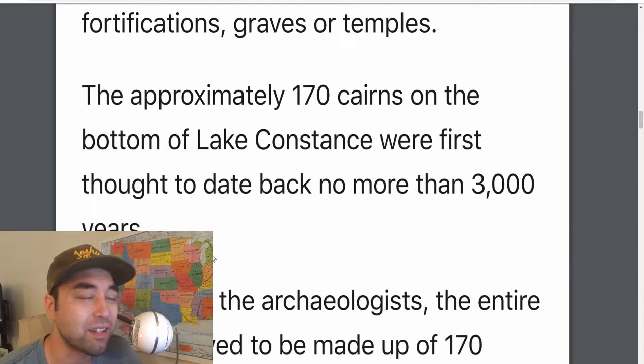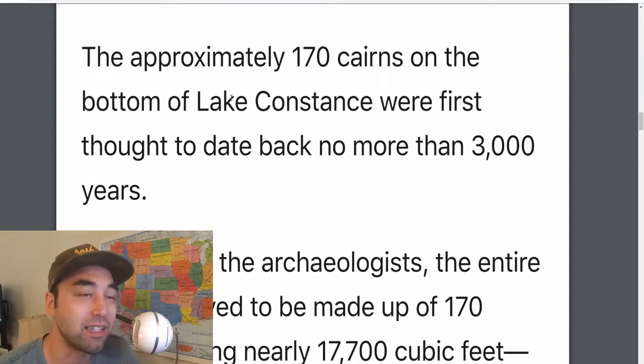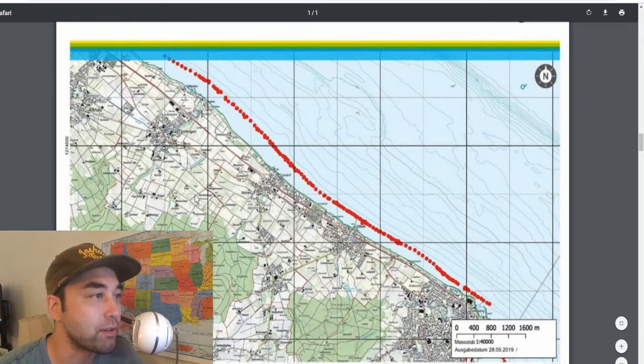There's a lot of stuff going on, but there are 170 of them, and that's not a trivial number. We're talking about these huge stones at the bottom of this lake, which at one point was a basin. Very interesting that they would come up with these dates. So here's the arrangement. These are all 170 cairns, and they're lined up perfectly.